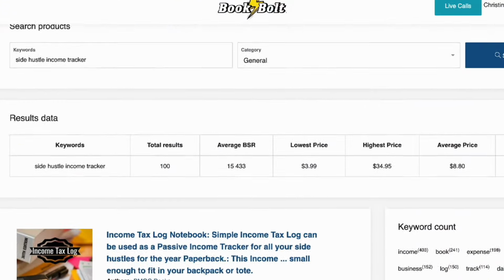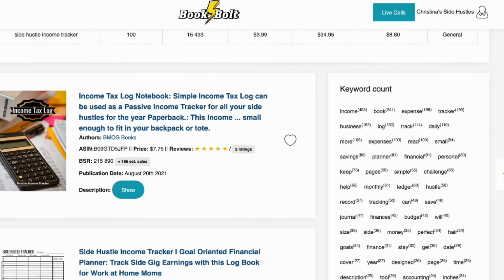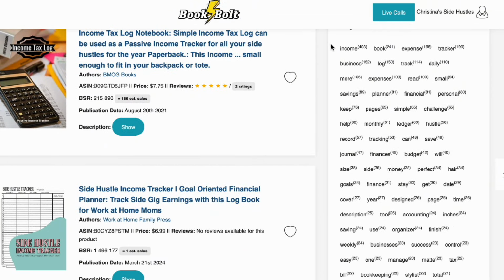And when it comes to this niche, you can also see some of the data. So the number of results, the average BSR, which is the best seller ranking. If you have experience selling on Amazon, this is a pretty good number. Now you see the lowest price, the highest price, average price, and the category. And there's some of the keywords here and then related keywords.